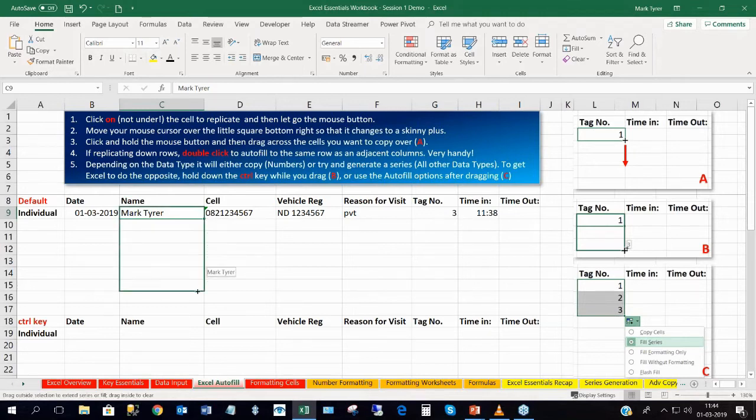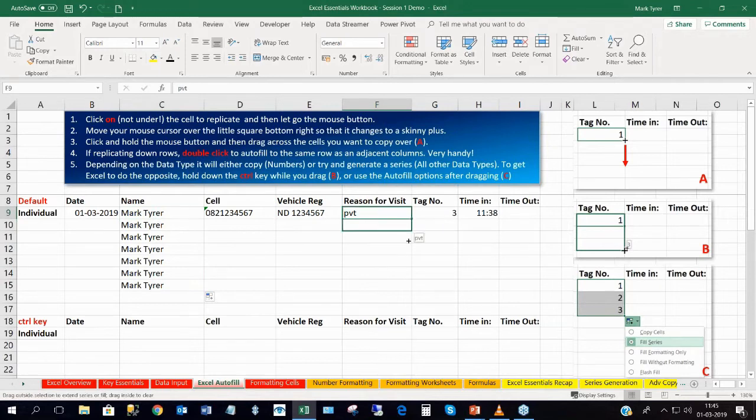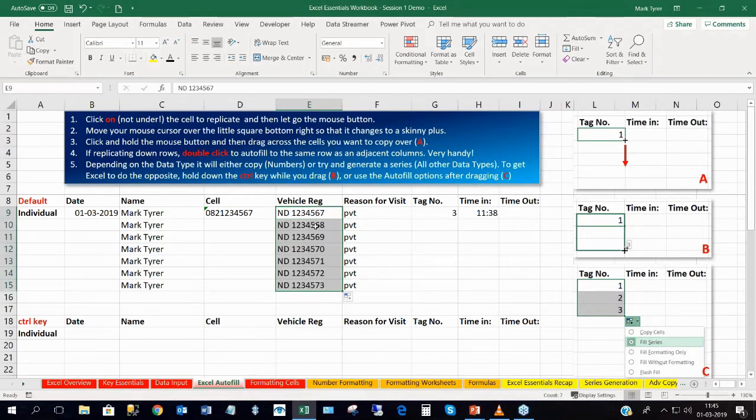So if I take my name here and I drag it down, I just get that name duplicated all the way through the cells that I've dragged it through to row number 15. So basic text will always behave like that. So if I go to my PVT and I drag that down, it does exactly the same. However, Excel is always looking for a series. And so if I had to take my vehicle registration number and drag it down, notice what happens. The default is to increase that number by one value at a time. So you can see that vehicle registration number is increasing. This is often a frustration factor in Excel because it's doing something that I don't want it to do. At the moment here, we're looking at the defaults. And so the default means what happens without any other further intervention. And so an alphanumeric tries to generate a series.